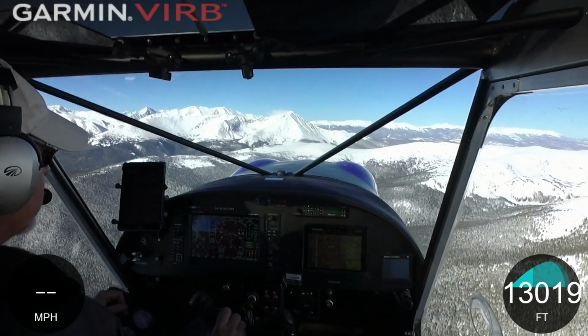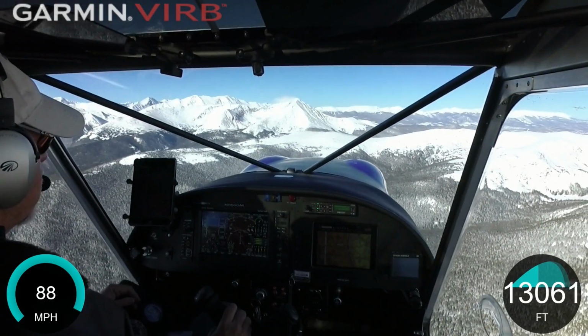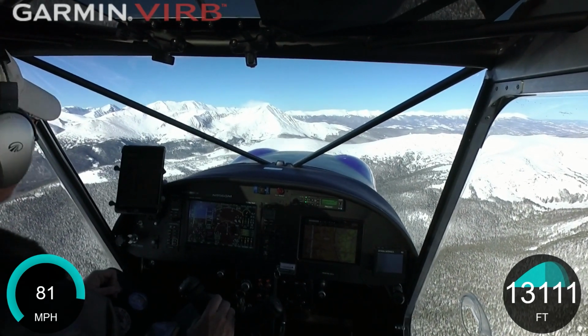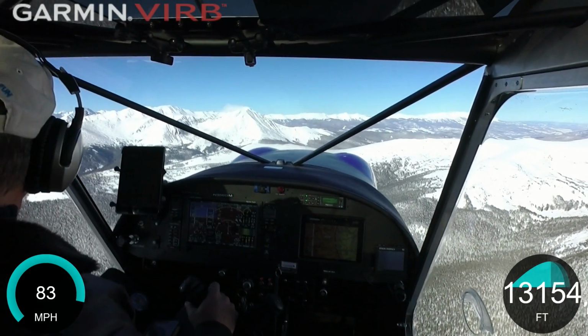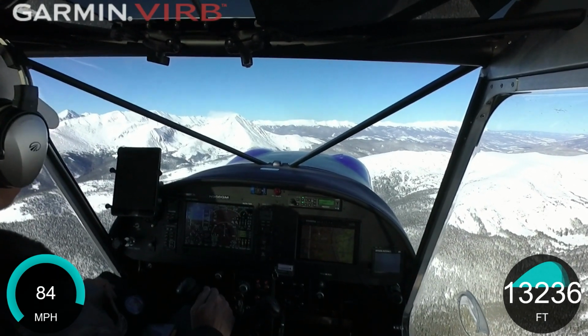Studying the situation a little bit longer here, looking at where I need to go after the next pass and so forth. I decide I'm going to try to hook over here in this pretty much unnamed pass coming up, because I see a lot lower terrain elevation this side, and I'll be able to work my way back around the backside of this next ridge of mountains here, and continue to try to weasel my way back and forth over towards Leadville.